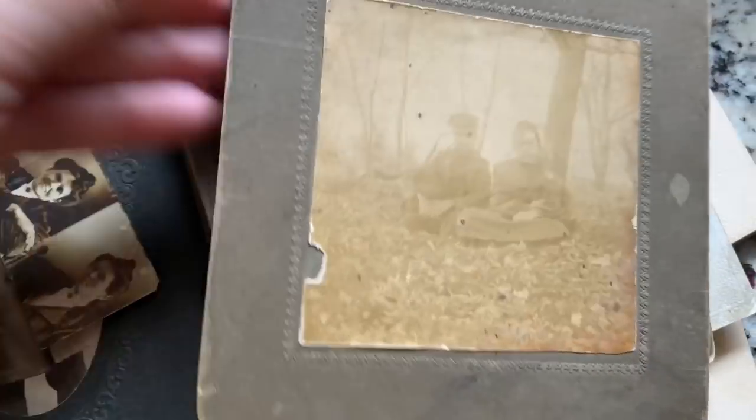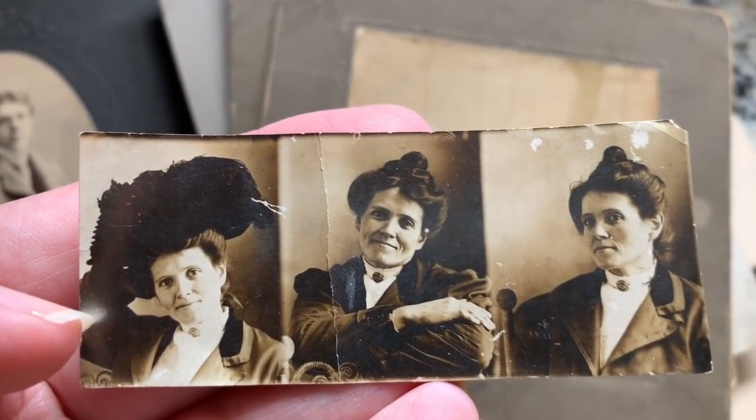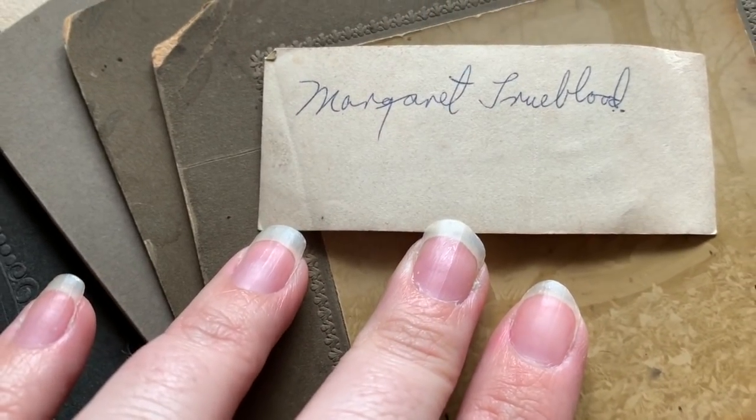And these were like the same children. These are pretty worn. 1908. And then this lady, look at her. She is all kinds of fancy. She even smiled in one. Looks like it says Margaret Trueblood. Don't pay attention to my nails. I have to do them.